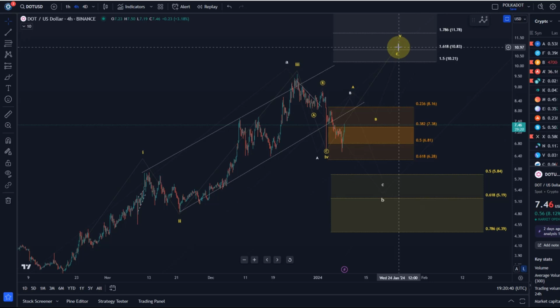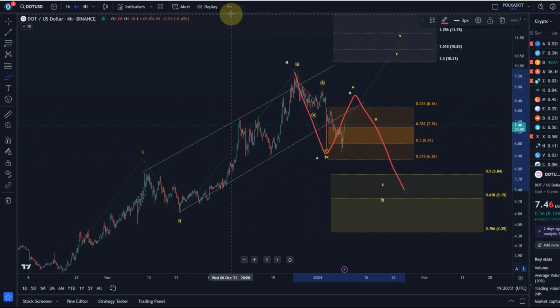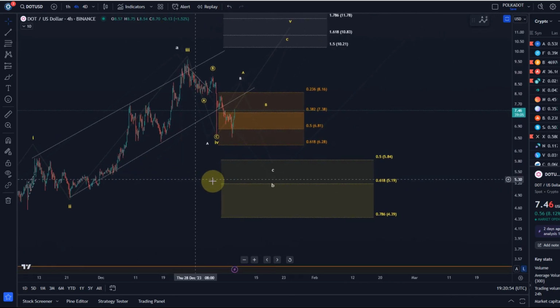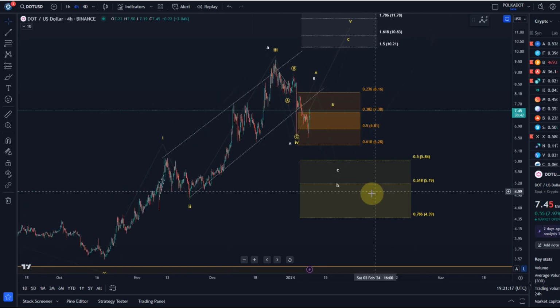In the white count, we do not get another high, but we would instead see another deeper pullback in a more pronounced A, B, C structure. In this scenario, the lower support region will become relevant. For the diagonal, I've got a main support level at $6.28. Below that level, I cannot really consider it a diagonal pattern anymore. Below 6.28, I'm going to watch primarily the area between 5.84 and 4.39. There are specifically three levels: 5.84, 5.19, and 4.39. Below 4.39, there is nothing really bullish left on this chart.